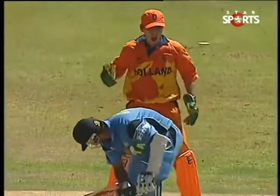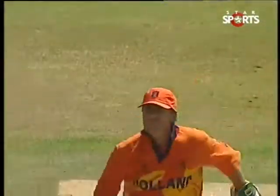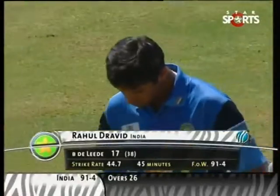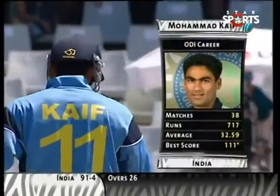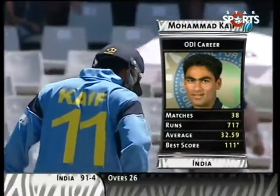Bit of an off cutter, went in between bat and pad, kept a little bit low, and now we have India 91 for 4. So Rahul Dravid, the backbone of the Indian side, so often, out for 17, 91 for 4. Mohammad Kaif, the new man at the crease, a very exciting player.